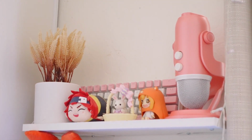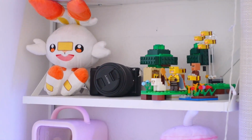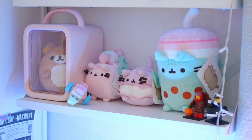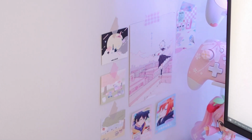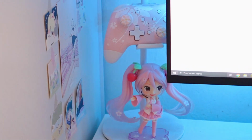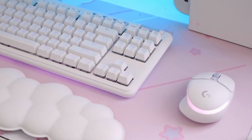So right above my desk, I have these wall shelves that I got from Amazon, and I like to display a bunch of toys and plushies that I've collected. Next to my desk is my closet doors, and I have taped up a bunch of art postcards and Polaroids and stuff like that. And I also have my controller stand here that holds all of my Switch controllers and my cute little Sakura Miku figure.